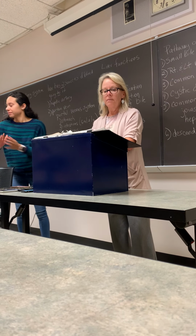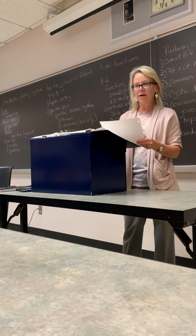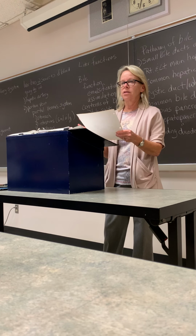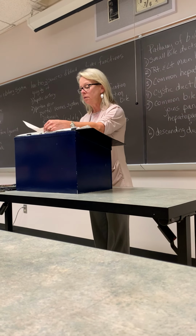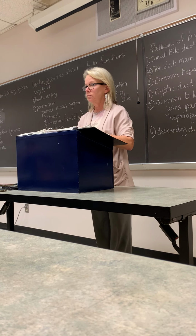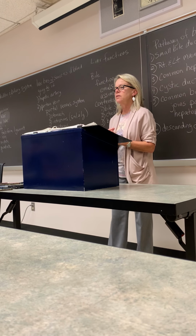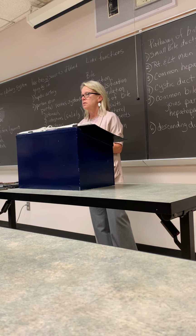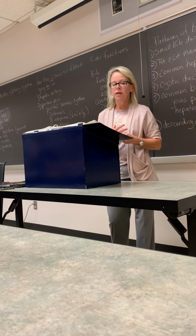All right, I'm not going to go over this, it's self-explanatory. The salivary gland handout, there's a picture as well. Just look at it. I don't need to explain it or read it. It will be part of your next test. It says salivary glands, and there's a picture on the back. Everybody have it? Okay.